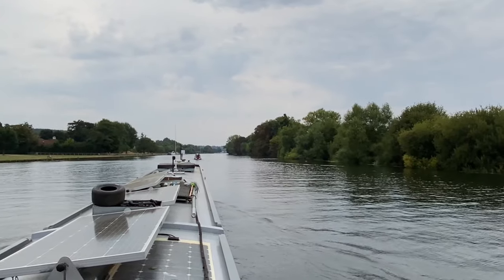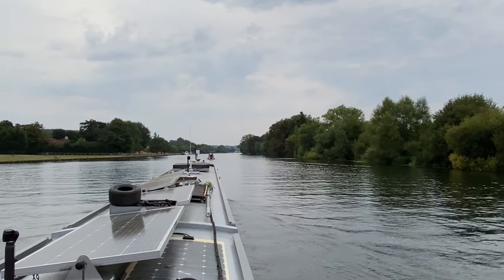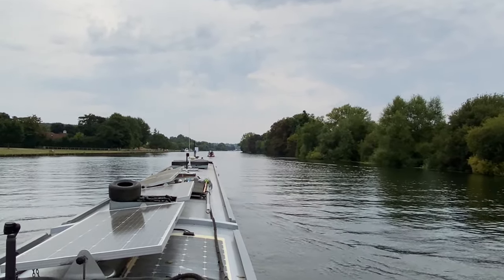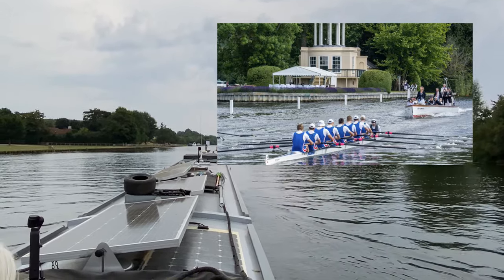And again, apologies for the wind noise, but ahead of us is actually Henley Reach. This is where the boat races take place on this very stretch of water.